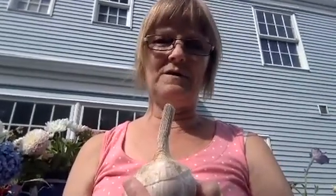A hardneck garlic will actually give you scapes in June before the garlic is ready, whereas a softneck garlic doesn't produce scapes. So shop around. I was actually at West Coast Seeds this morning and saw some wonderful big bags of garlic. So there's a great choice out there now. So get it early before it sells out.